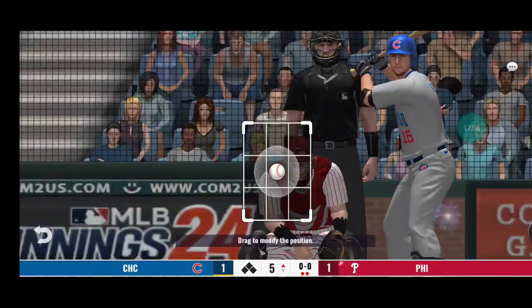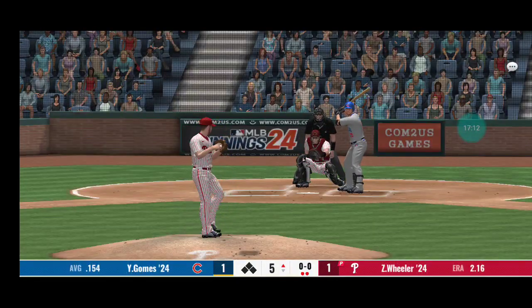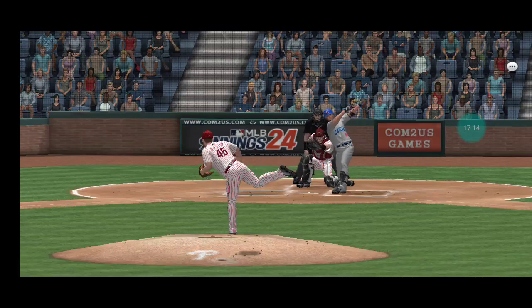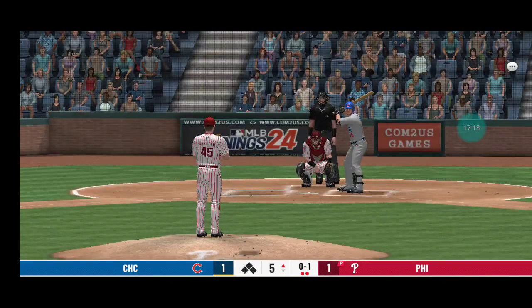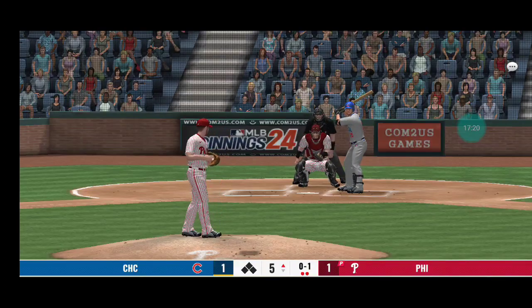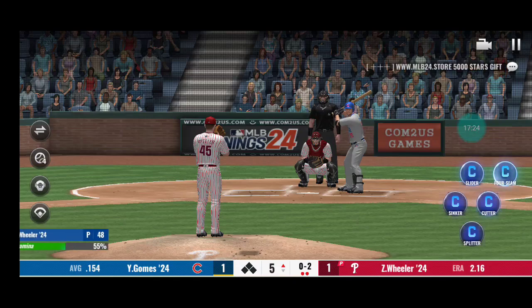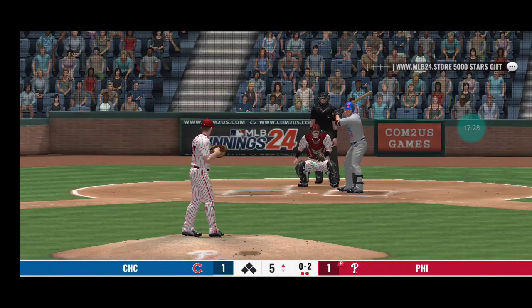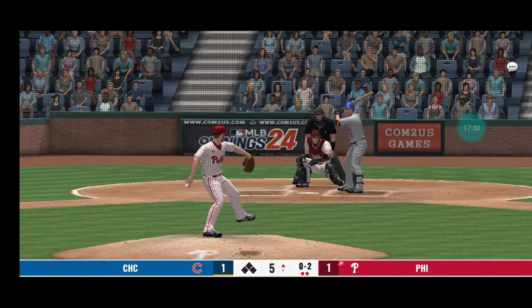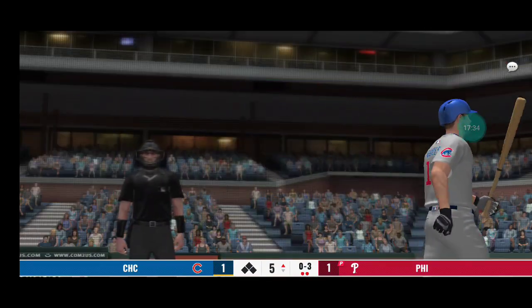Here comes Yan Gomes. Two out, nobody on. The pitch. First pitch is fouled back. No ball, one strike. Now a fastball for a called strike. Throw is on the way. That's in the strike zone. He's out.